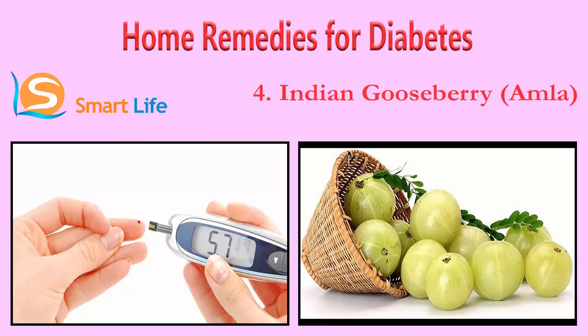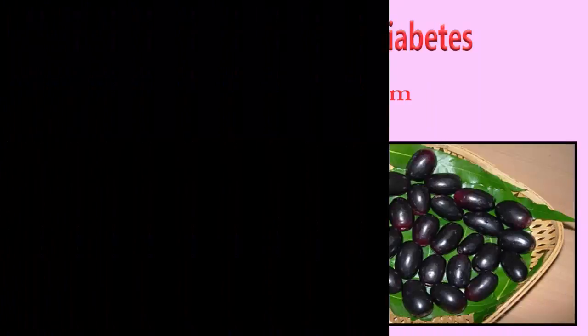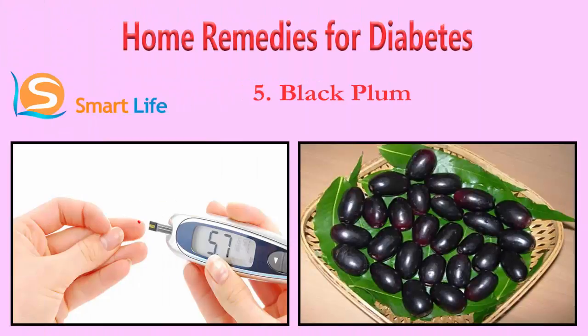Alternatively, mix 1 tablespoon of Indian gooseberry juice in a cup of bitter gourd juice and drink it daily for a few months. 5. Black plum or Indian blackberry, jambal.